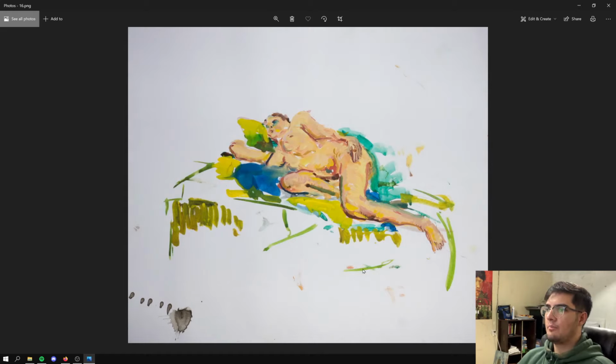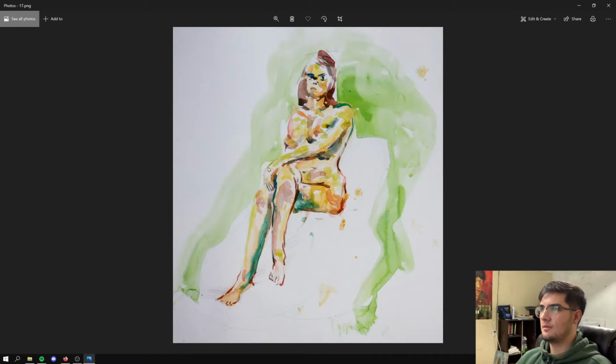Then here is another painting that I wish was a little bit bigger. I wish the composition was bigger. But regardless, I do like the pose and I like the gouache, the paint. And this one was around 10 minutes or 15 minutes. Here's another 10-minute drawing. This is pencil or watercolor over pencil.